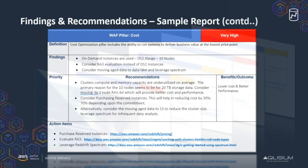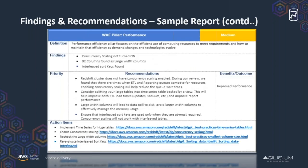Moving on, I thought I'd show you a glimpse of what a cost or performance, or for that matter, a pillar-based report would look like. This is a sample report from one of the recent assessments that we did, where there were observations across all 5 pillars. I'm just showing you the cost and performance here. There are obvious observations on the RAs that they could have used, and there is room for migrating to RA3 for better performance and reduced cost, and also room for a data placement strategy so that cold data can be moved to S3, leveraging Spectrum to run a federated query on top of that. Likewise, in performance, there was a lot of room.